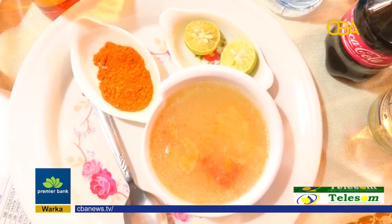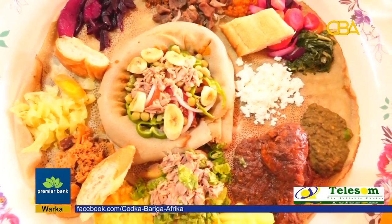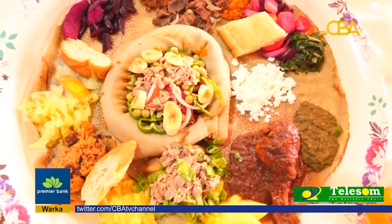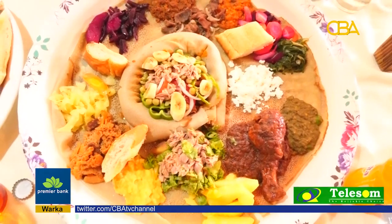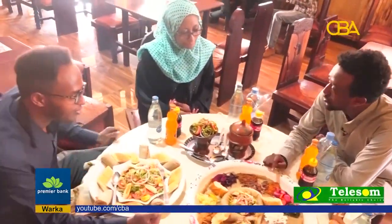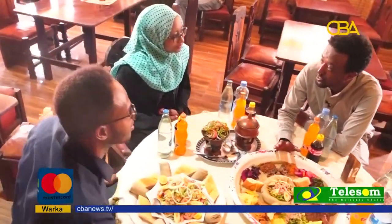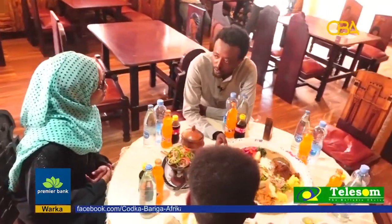We need to be initiated in the art of Ethiopian cuisine. Luckily, the manager came to our rescue. So this is our lunch. For lunch, we serve mostly this one. Especially this one is the best and favorite dish of the hotel. The special food of the hotel is known as Mahabarawi.